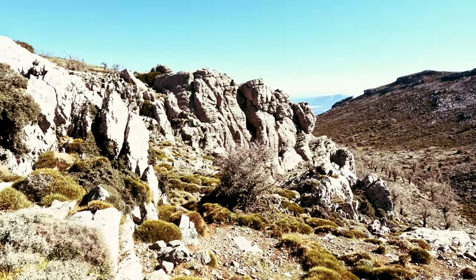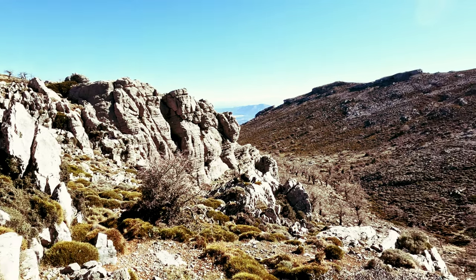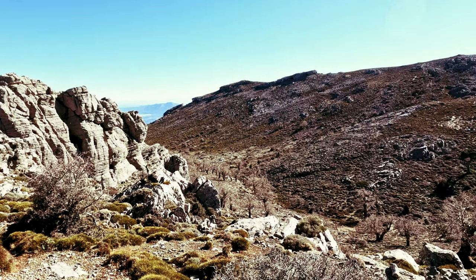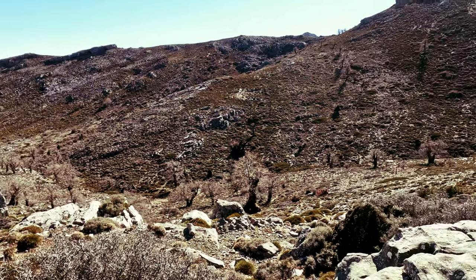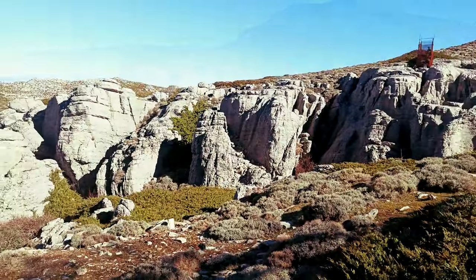See these beautiful rocks. This must be beautiful grey rocks. I think harder maybe for the erosion.